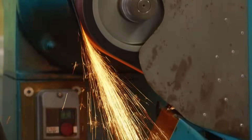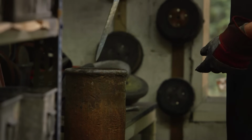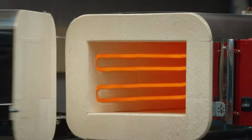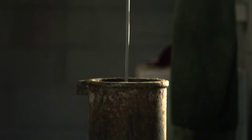It's ground into its basic shape and dipped into oil. Then a groove called a fuller is ground into the flat side of the blade. Also known as a blood groove, the fuller is designed to make the sword lighter and easier to pull out of the target. The blade is baked in an oven to harden the steel. Then it's cooled or quenched in oil.